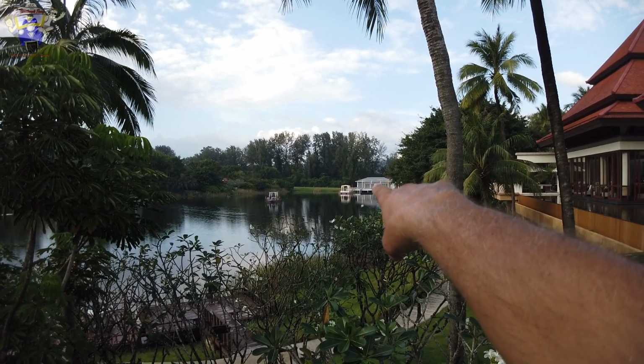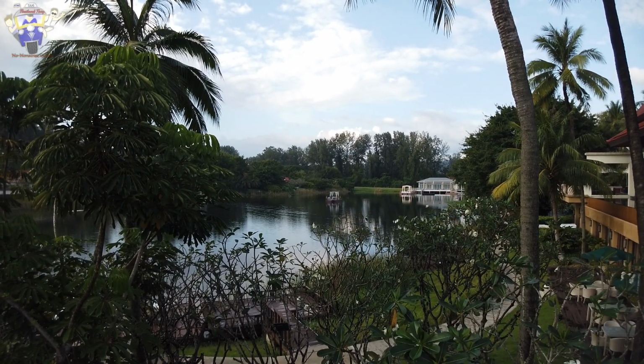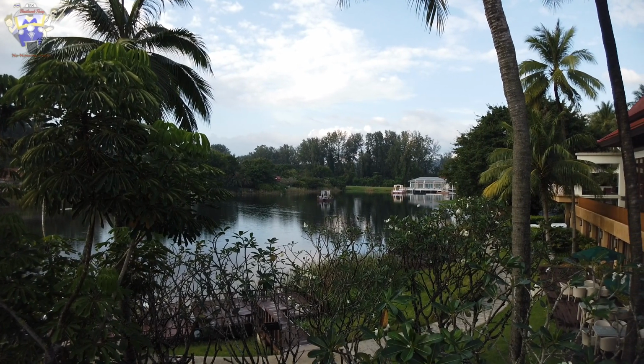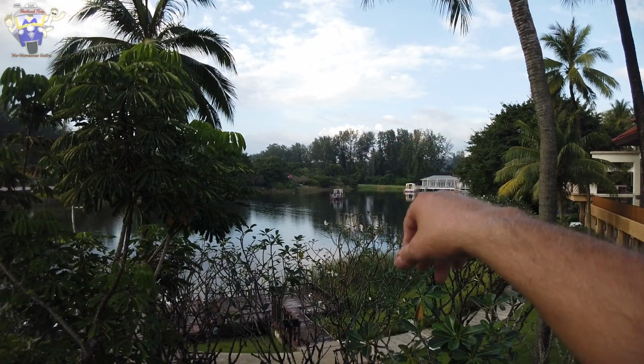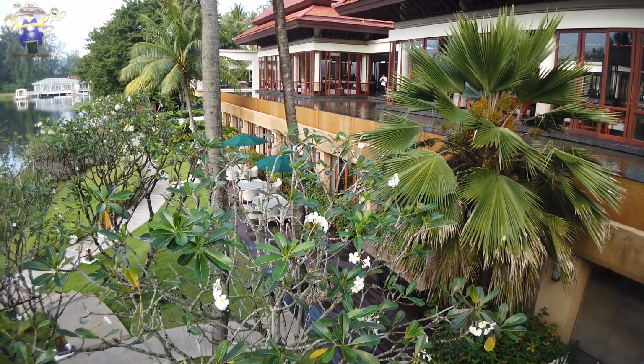There's one over there in the far distance, and then there's one right in the centre that I can see. An absolute nightmare for the waiter, I would imagine, going backwards and forwards by boat, especially if you forget something. But what a beautiful setting right in the middle of the lagoon. I would imagine there is also an on-site spa at this hotel.